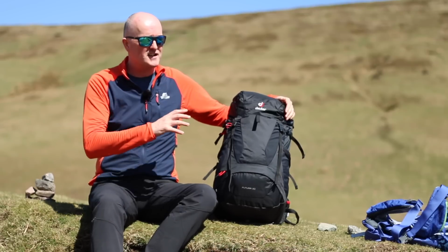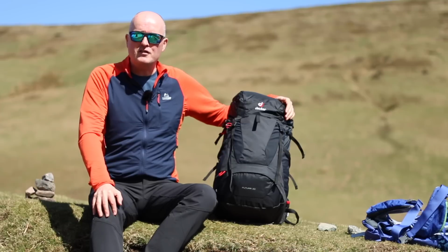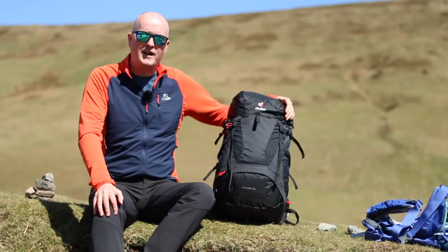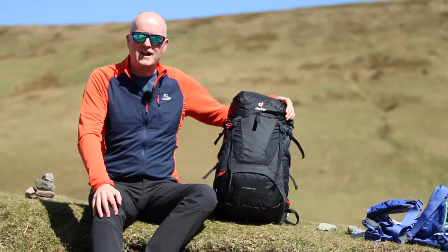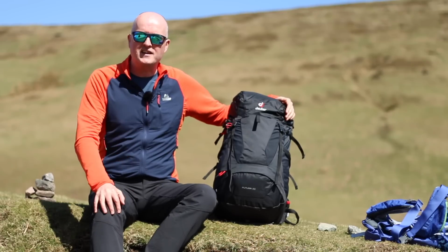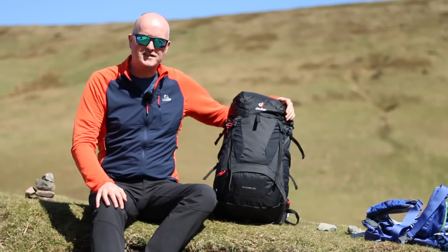So Deuter is one of the biggest brands in Europe. It's not new to the UK, it's relatively new to Trekitt. We have dabbled in the past, but this year we're much more confident with the range and we're really happy to present these products to you. So let's go through the Futura 30.